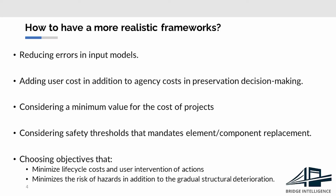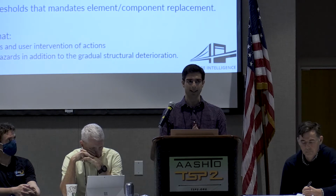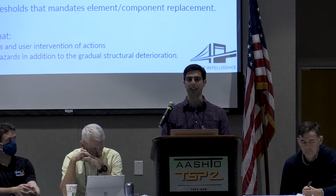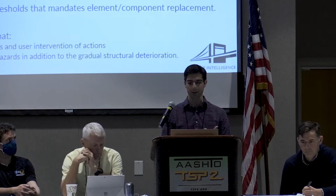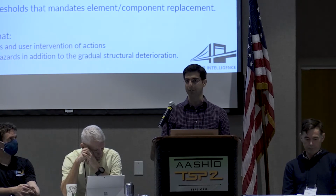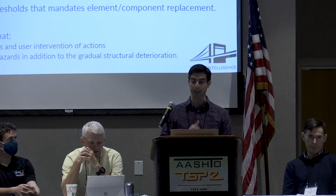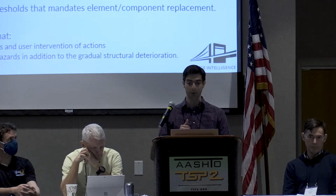And the fourth point is to consider safety thresholds. We are now thinking about minimizing life cycle costs. So the discussion is a lot about cost. But then we should not lose sight of the safety of elements. So if we can set some thresholds that mandate element or component replacement instead of considering multiple project possibilities for them, that would give us what we are actually looking for.